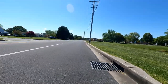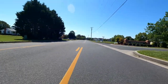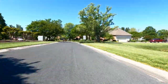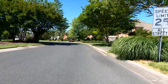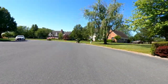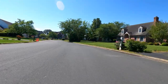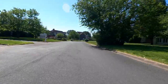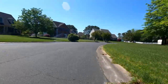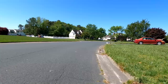I'm going to hang a right here. Stick my right hand out. And here we go. Oh, that's a bit bumpy. Home where the antelope roam. Late in the day to be sprinkling, to evaporate.